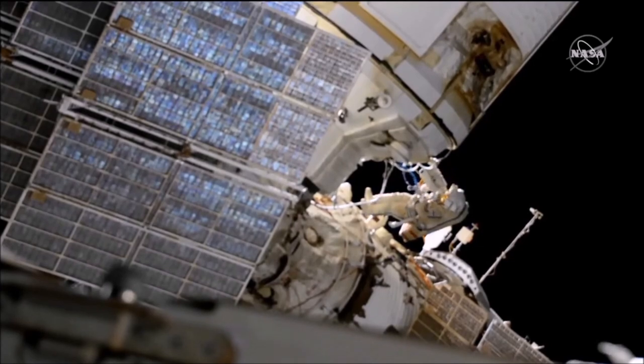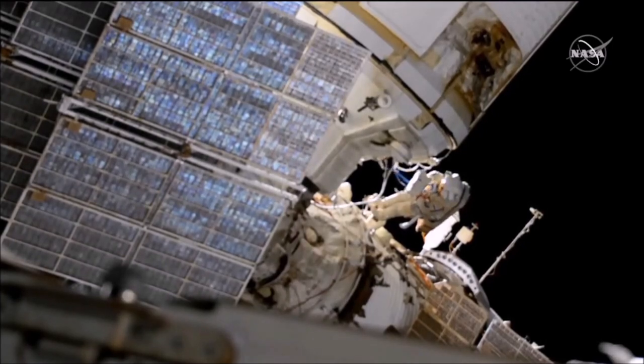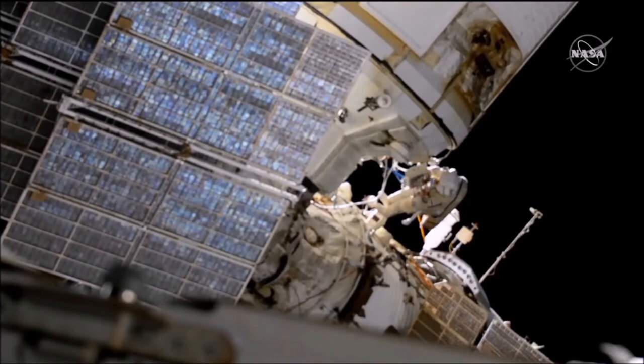I have secured the handrail for 100 to adjustable tether. Copy, Oleg. Maybe the second attach point, you can make red, and the transportation tether you can leave inside, and you don't have to take it outside. Okay, copy. Sounds good. Thank you.